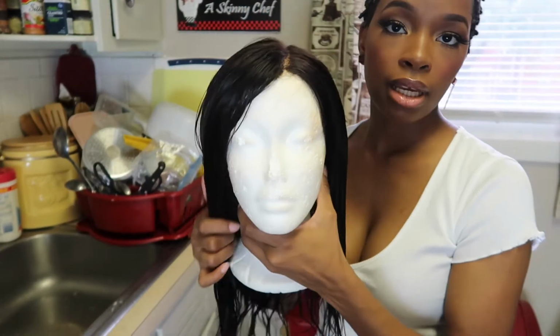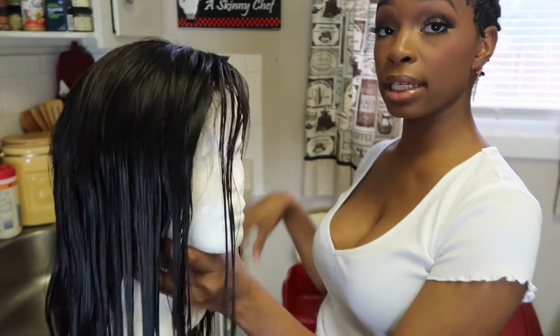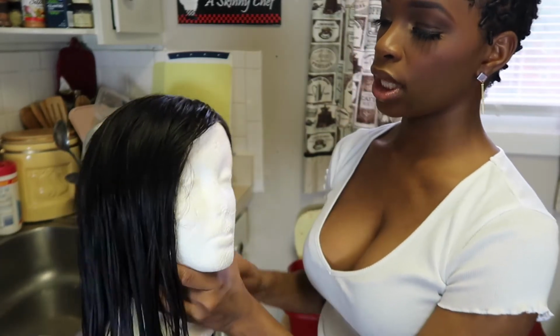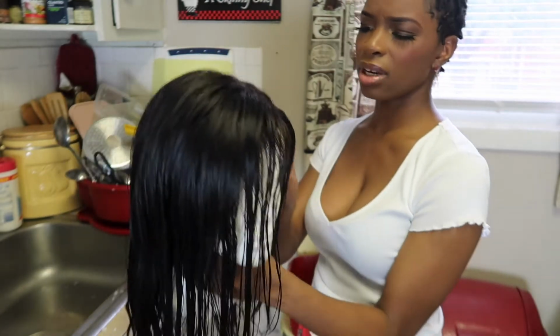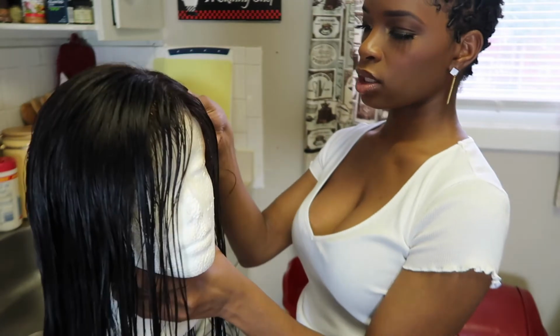So as you can see, I have the wig on my mannequin because I'm about to wrap it and let it mold, which I've shown you guys before in other videos as well. So I'm just doing the same exact thing. I'm not gonna put mousse on it like I would normally do because I don't have any still. I didn't have any in my last video, but it still molds just fine without it. So that's what I'm gonna do.